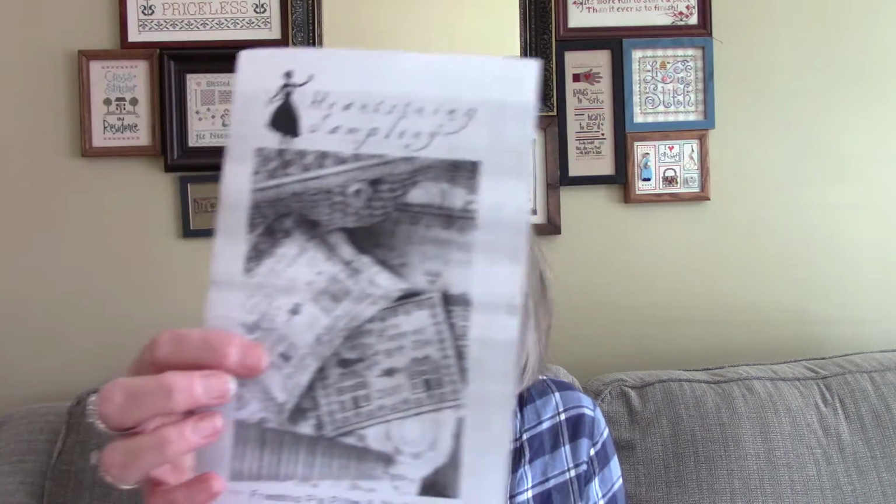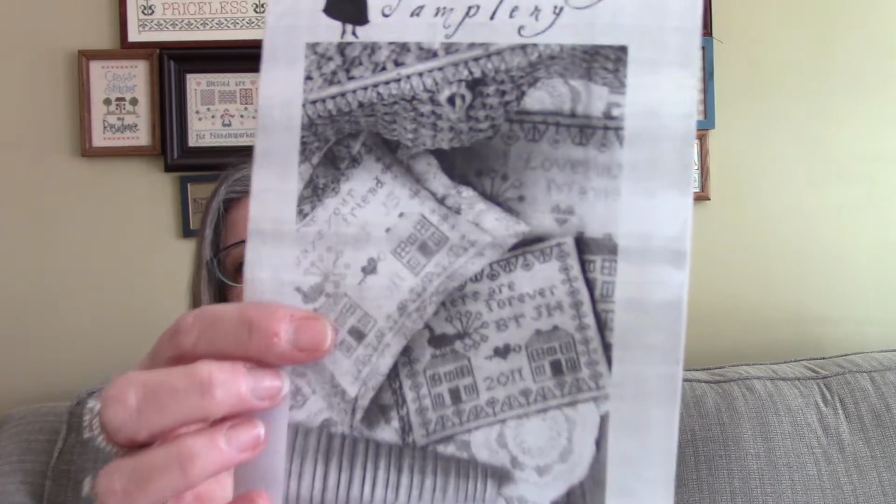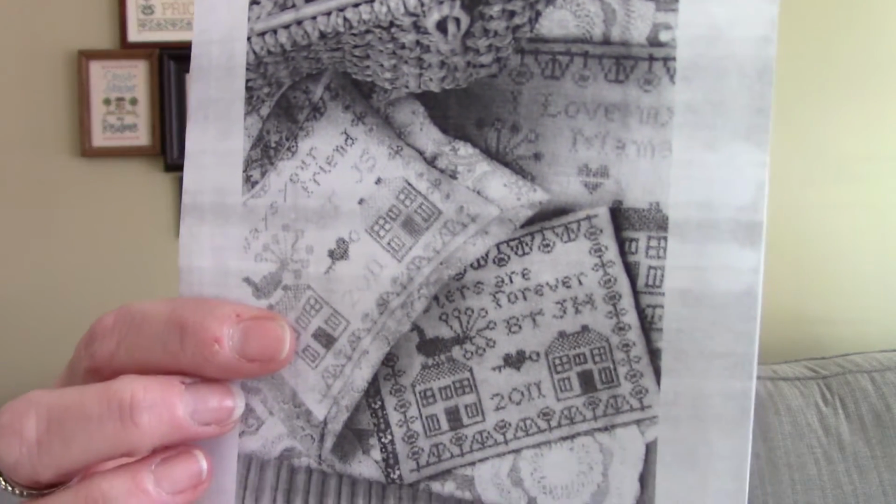I have a black and white picture, not a good one. But yeah, I got a black and white one like this. Can't really see it very well. But yeah, that's another one. Gotta get her done. Again, probably wouldn't take that long to stitch. Just need to sit down and do that.